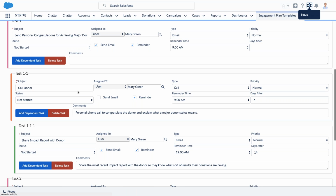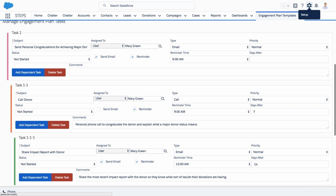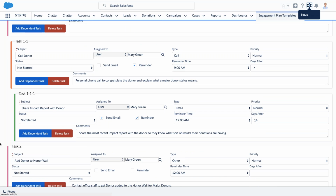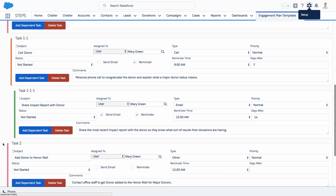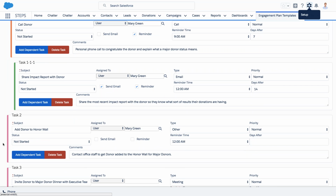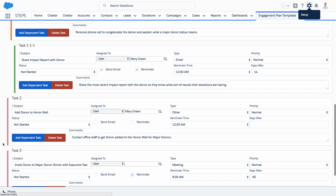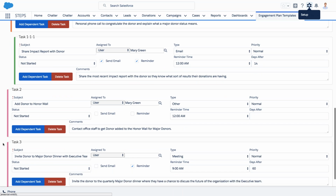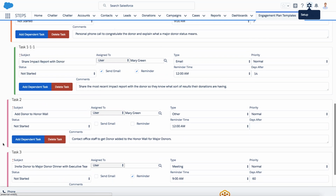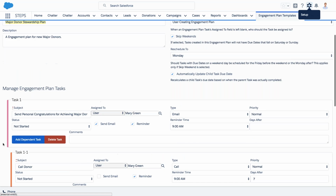And the beauty about engagement plans is they use the task object within Salesforce, so it makes it really easy to see all these activities in the area that I just showed you a few minutes ago within the contact record. So every time that you update that task, it will automatically also update your engagement plan. And then you can also have tasks that go at the same time. For example, here we want to turn them into the honor wall within Steps. I'll be able to invite them to another activity or event. So all those can be happening in parallel within a specific engagement plan.